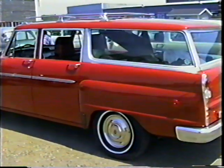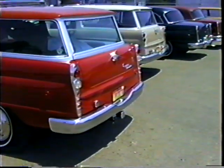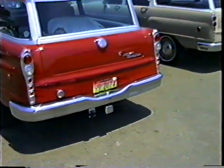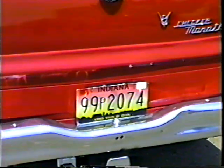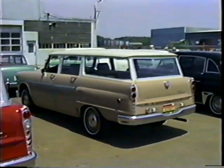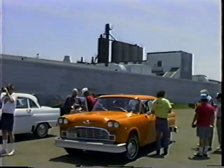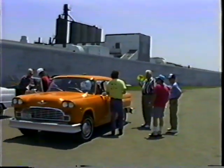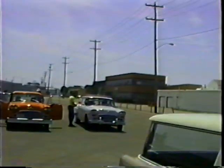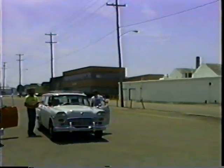Beautiful. Didn't notice where it was from. Gotta walk around here. Picture of that Indiana plate. Another nice looking wagon. Don't you like that, brother? Here comes a fella named Eric Lockman from New York. Hi, buddy. How you doing?